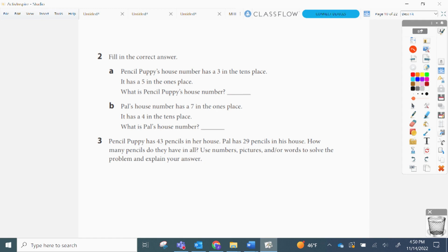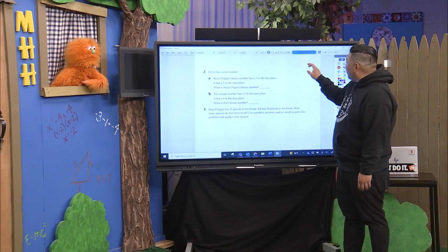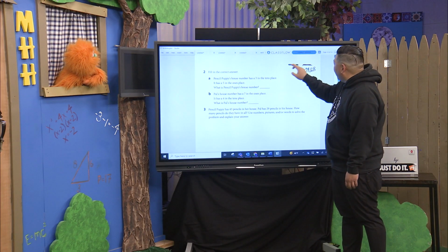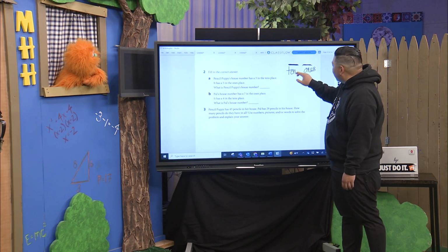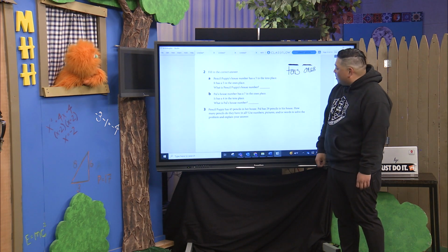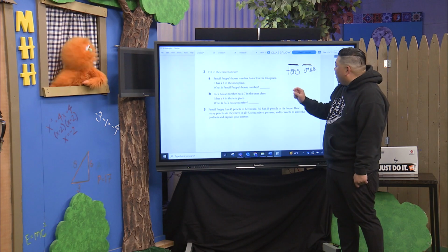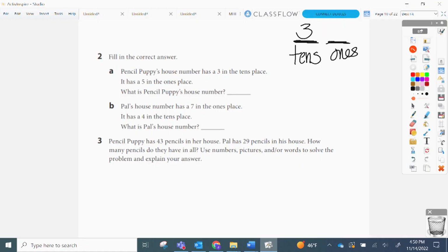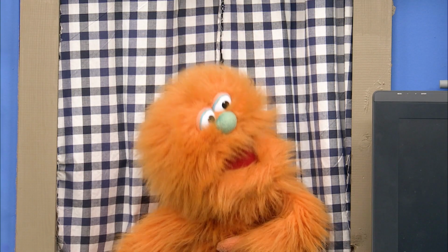Pencil Puppy's house number has a 3 in the tens place and it has a 5 in the ones place. All right. So we know that we're going to have our ones place, and then we have our tens place. So there's only two digits. Right. 3 in the tens place here and a 5 in the ones place. So 3 tens, 5 ones, it's going to be 35.